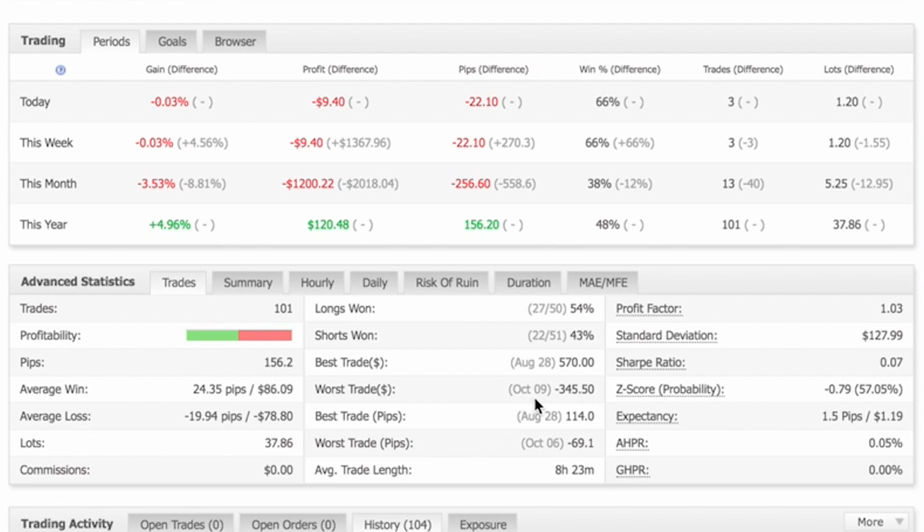And he lost $345. And yes, also his worst trade in terms of pips was done after he hit his first 10% target. So maybe we want to have a better look at that in the second review that we are going to do with him when he will reach the second target.